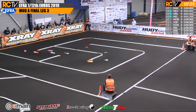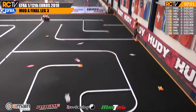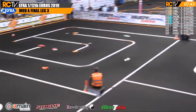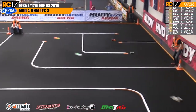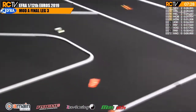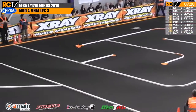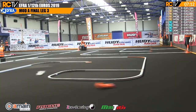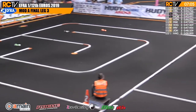JORN NEUMANN leads away from Michael Orlowski and Marcus Helkvist. So JORN NEUMANN just missing out on pole position yesterday to Alex HAGBERG in the last round of qualifying by thousandths of a second. Literally thousandths of a second. At the front, we have got Neumann pulling away from Orlowski. So this is the lead battle we're watching. Neumann from Orlowski. Last track action of the weekend.